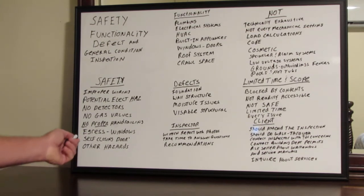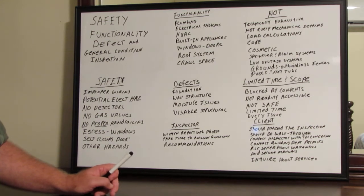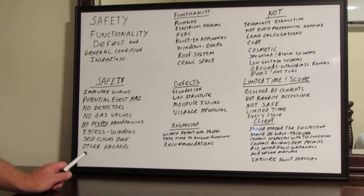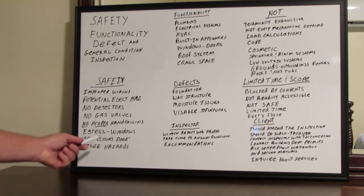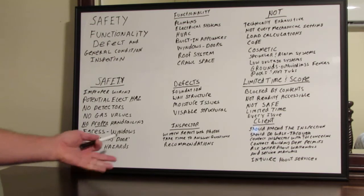If there is a fire, you need to be able to get out. I also inspect for egress, because back in the 60s and 70s they were making houses where the windows are just not egressable, and I will write that up as a safety issue if I discover that. The self-closing door, that's pretty much for the garage. That's the entry door from the house to the garage. That should be self-closing and fire rated, and other hazards as well.